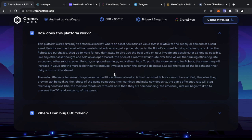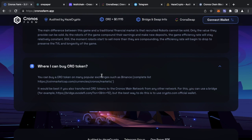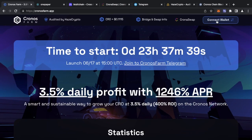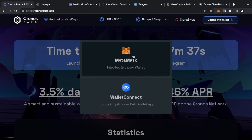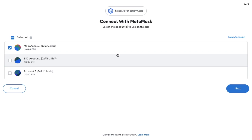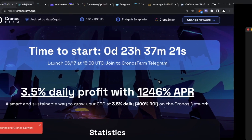ROI platforms are not simply you put in and you take out. You've got to use strategy. So the first thing with Kronos Farm is you need to get the CRO token. If you go to the Kronos Farm website, I'll leave the link down below, and click Connect Wallet, it will prompt MetaMask to install the Kronos network if you haven't already. If you have MetaMask with Binance Smart Chain, Ethereum, Phantom, Matic, all you need to do is just accept the prompts.